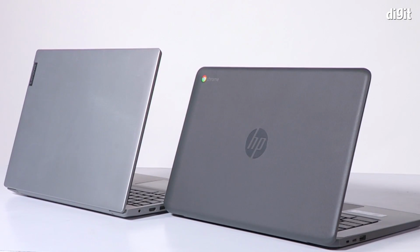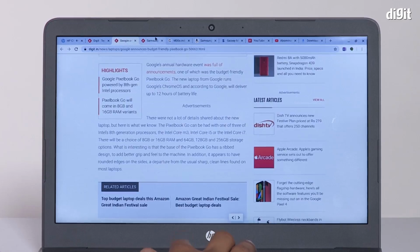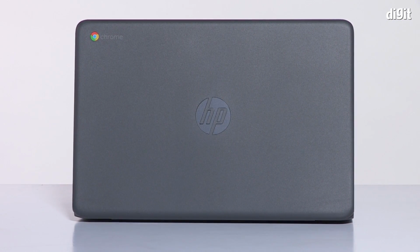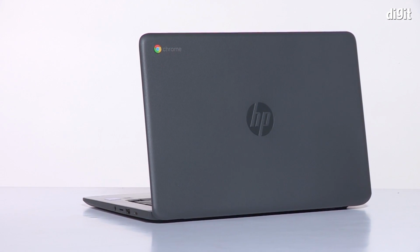So, what have we learned from this quick video? We've learned that a Chromebook is definitely good value if all you care about is light browsing and a few video watches. So go ahead and check out the new HP Chromebook 14. It costs 22,990 rupees and it's good value overall.